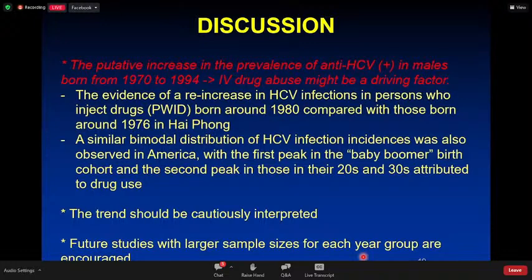Because when we compare to other studies, we see evidence of a re-increase in HCV infections in people who inject drugs born around 1980 compared with those born around 1976 in Haiphong. A similar bimodal distribution of HCV infection incidence was also observed in America, with the first peak in the baby boomer birth cohort, and the second peak in those in their 20s or 30s attributed to drug use. However, this trend should be interpreted with caution. Future studies with larger sample sizes for each group should be encouraged.